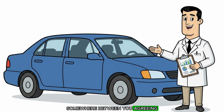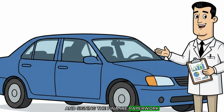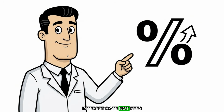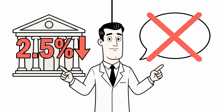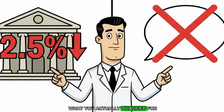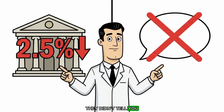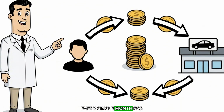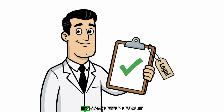Somewhere between you agreeing to buy that car and signing the finance paperwork, the dealership quietly added money to your interest rate. Not fees, not add-ons. The interest rate itself. A lender told them what you actually qualified for. They didn't tell you that number, they told you a higher one, and they kept the difference every single month for the entire loan. It's completely legal.